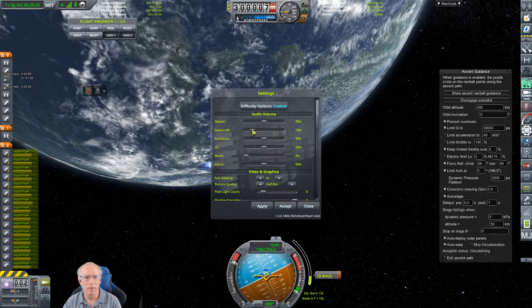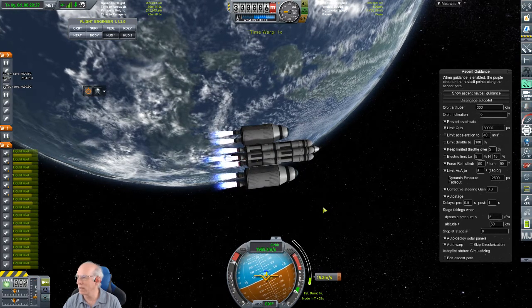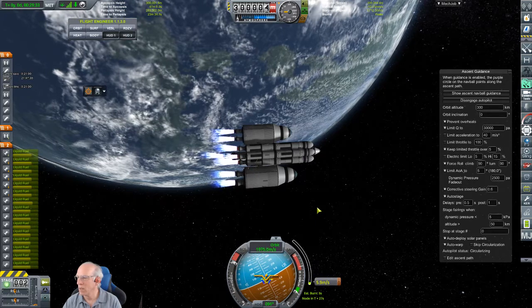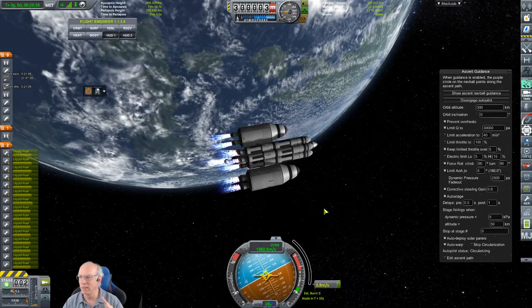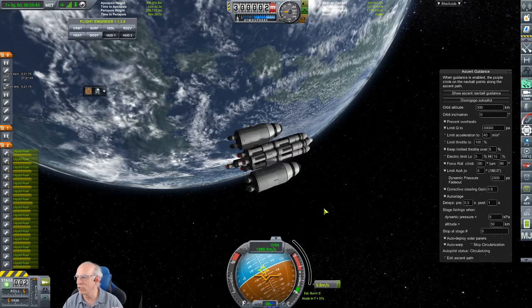Spacecraft, drop down some more. How's that? Is that any better? So Konnichiwa, it's very similar. You just have to make sure that Minmus is angled. So just getting out there isn't enough. You're going to have to do an inclination change as well.